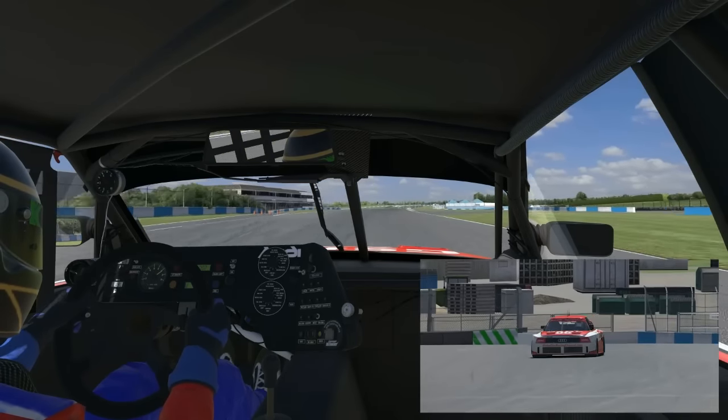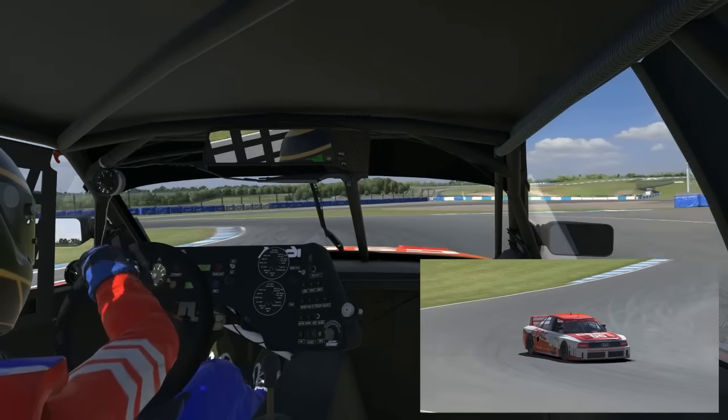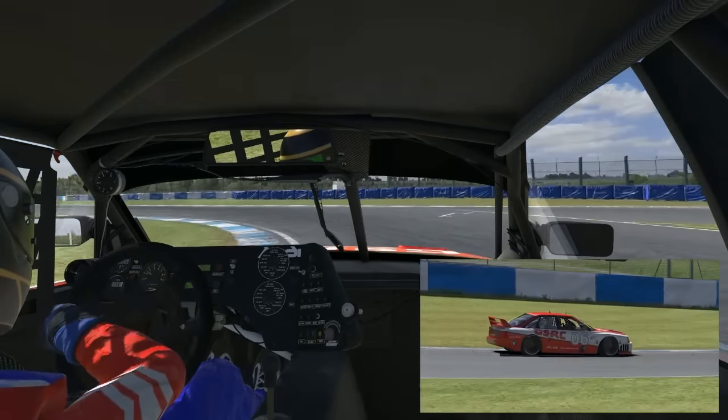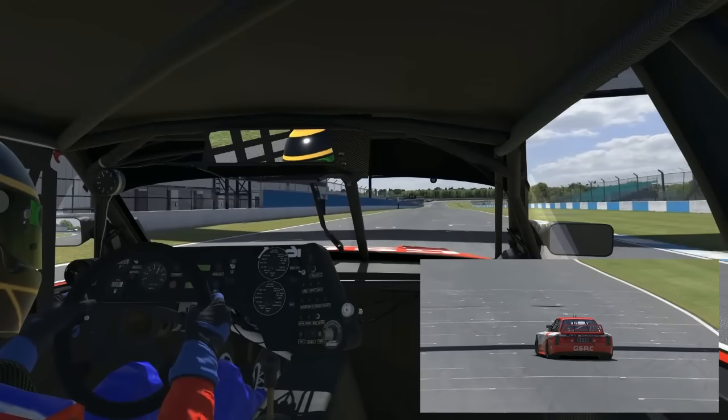There's an awkward crest in the middle of the entry to this hairpin that will make hitting the apex a bit of a task. Be sure to get a good run to protect yourself again into Redgate. Hopefully you kept it all together and have now finished a lap around Donington.